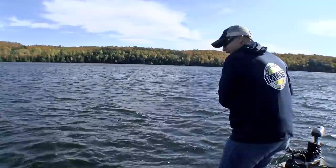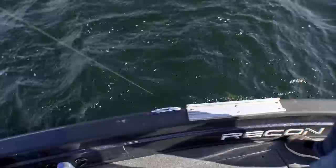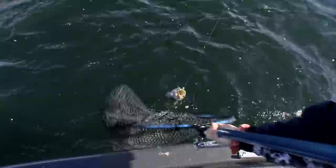Back to back, Johnny. Catching these hot, buddy? These are averaging four and a half. Folks, these are amazing. These are footballs. That one, Blake. Yeah, netter Blake. We talked about that at the top of the program, folks. Look at these fish. Deep rocks in October is going to be the key to success.